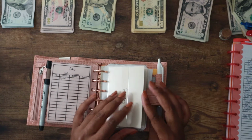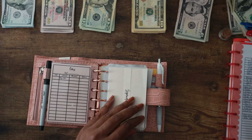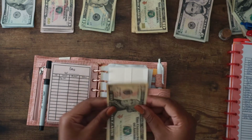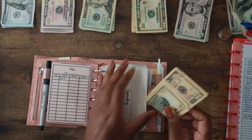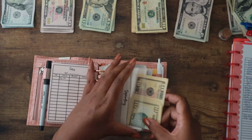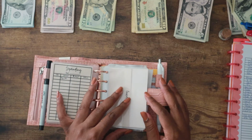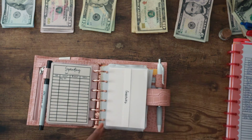Spending is going to get my usual 20, but I believe I broke it up into 2 10s this time, just for something different. So spending gets 2 10s. And then groceries. Groceries is only getting $40 this month. I should be checking these things off so I can remember.